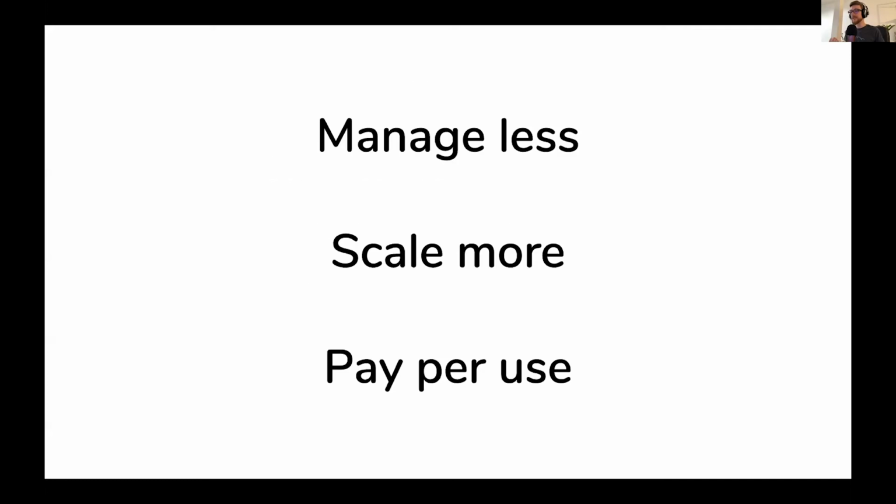So doing less is one of the advantages, obviously. But we can also usually scale more easily because we are relying on a provider like Amazon, like Google Cloud, like Microsoft Azure, and they are really good at scaling stuff. Sometimes, most of the time, I would say they are better than us at scaling things. So this is a good way to be able to scale more easily. And finally, we usually pay for what we use in serverless. And this is a good way to save money.